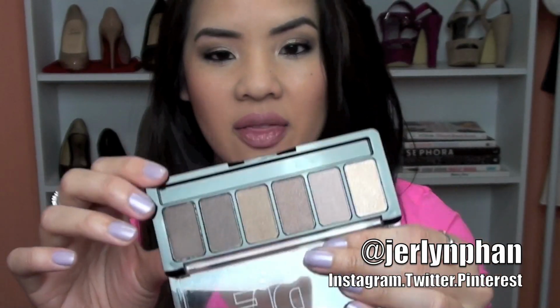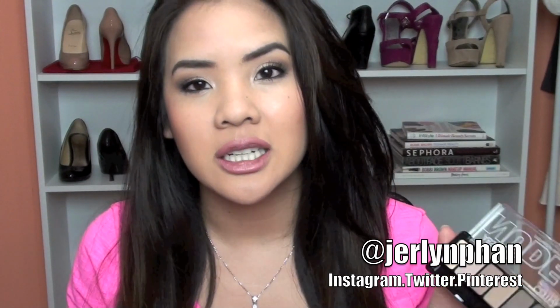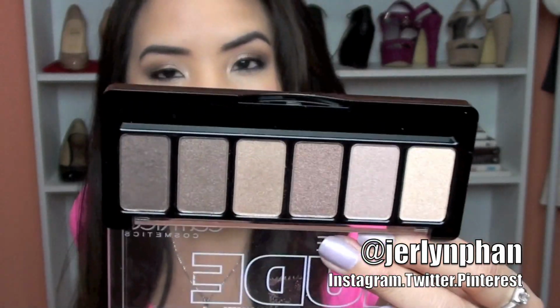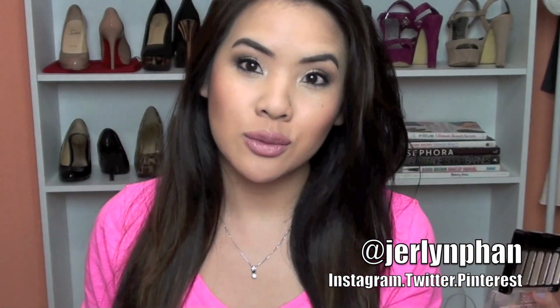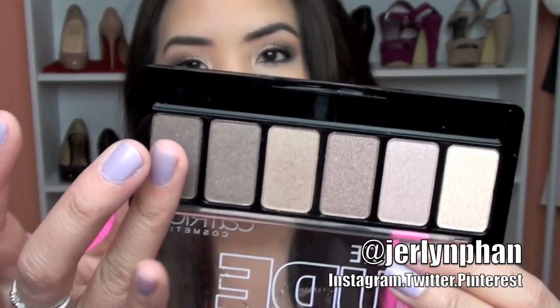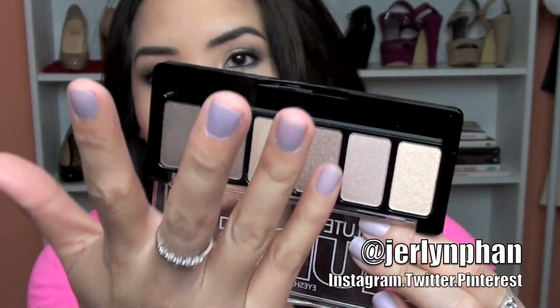Now, once I got this and took it home and started playing with it, I was kind of disappointed because, as you can see in the video here, they're very light, cool tone colors. And for me, being more yellow tone and more olive skin, I really like the warm tone neutrals. So this one is not really my type, I guess you could say. It's very cool tone. So I'll do some swatches for you.